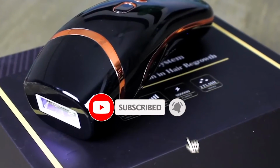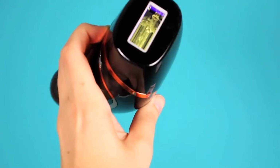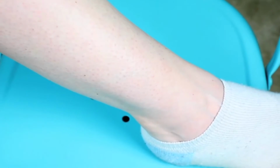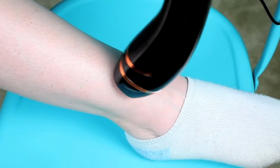This device features 2 modes and is equipped with an LCD screen. The manual mode is used for small area hair removal, such as bikini lines, armpits, fingers, and lips. And the auto mode is used for large area hair removal, such as arms, legs, stomach, and back.